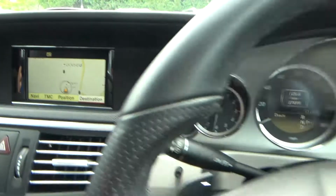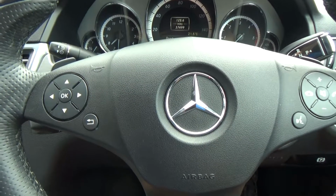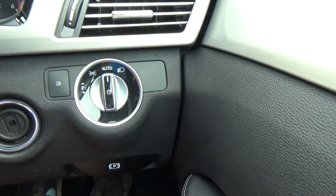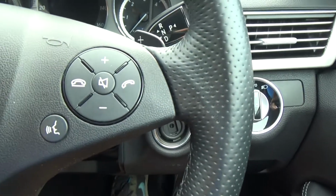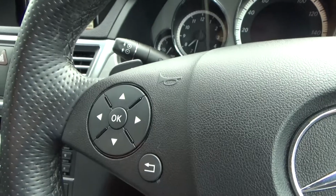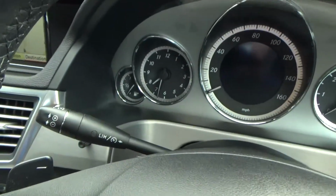And then finally, the multifunctional steering wheel and lighting. So you've got auto lights up here. Control your Bluetooth on this side of the steering wheel, options behind the wheel on here, and finally your cruise control.